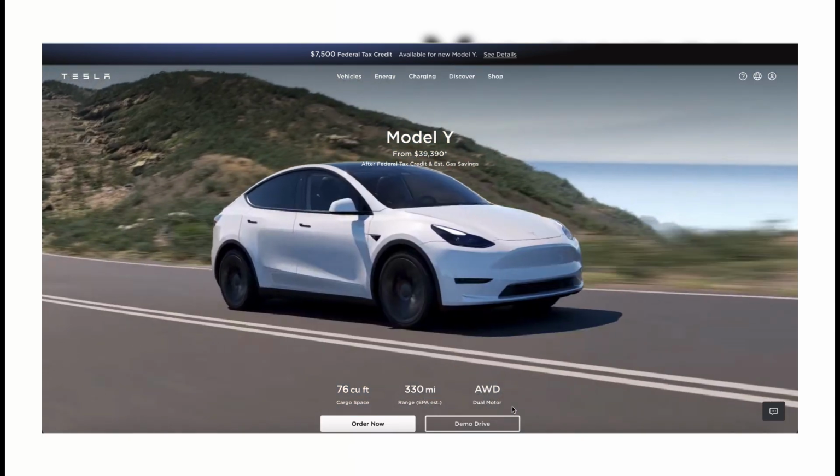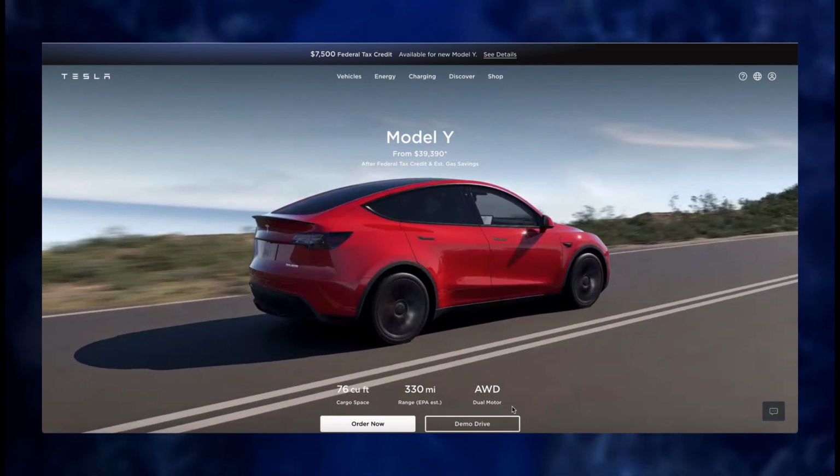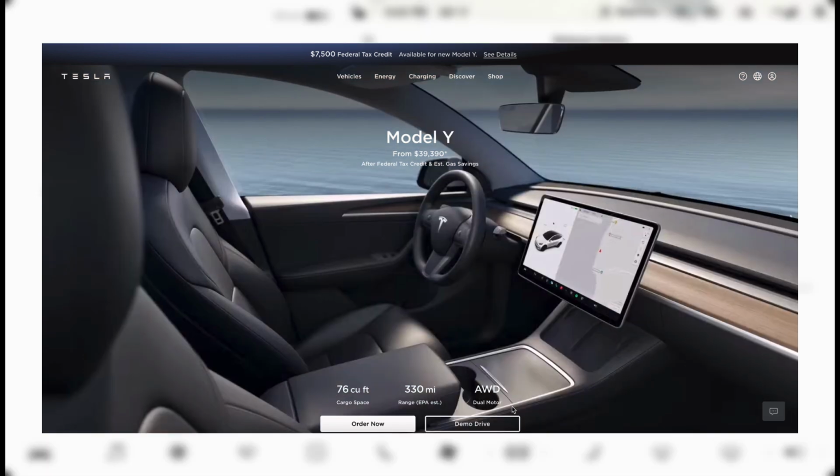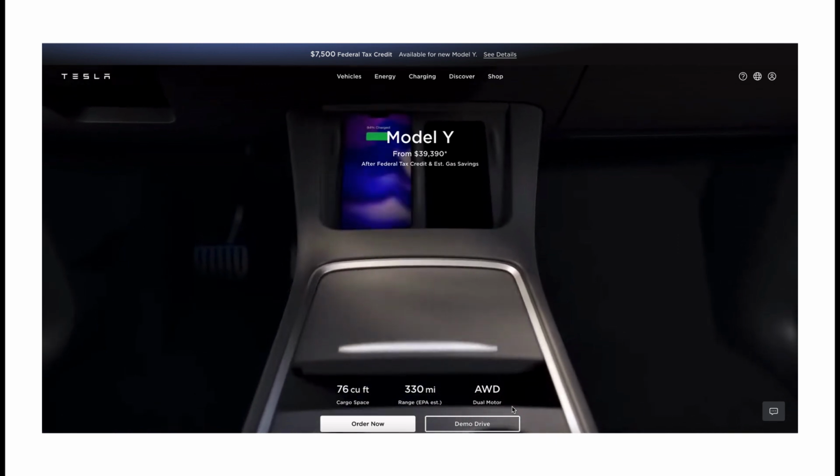The Tesla Model Y is the largest selling car in the world and is basically the Tesla Model 3 in hatchback form, sitting higher from the ground and with significantly more space.